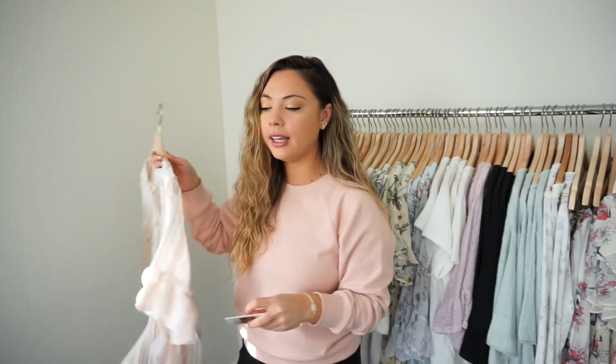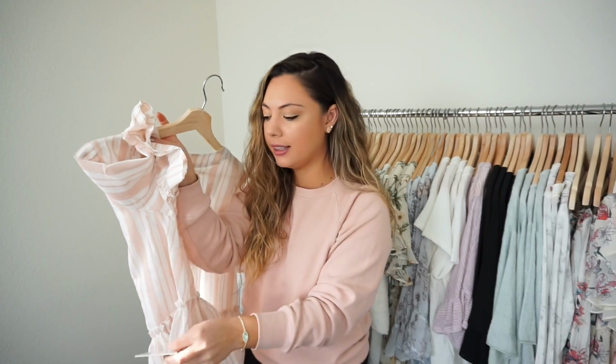Now, if you are going to use a tagging gun fastener, what's very common is that, depending on the weight and the thickness of your fastener, you can put it right in the inseam of the item. That's another option, but it's totally up to you.